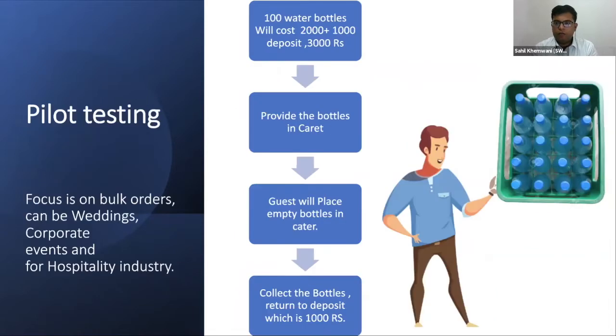For pilot testing, we are focusing on bulk orders, which can be from weddings, corporate events, and the hospitality industry. Let's say Pratik wants 100 bottles, so he has to pay 2,000 rupees plus 1,000 rupees deposit, which will be 3,000 rupees. We will provide the bottles in a crate. The guest will place the empty bottle back in the crate after use. We will collect the bottles and return the deposit, which will be 1,000 rupees.